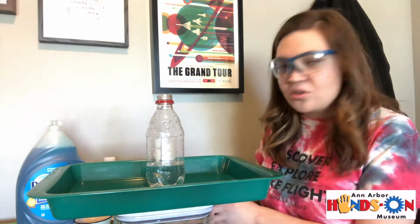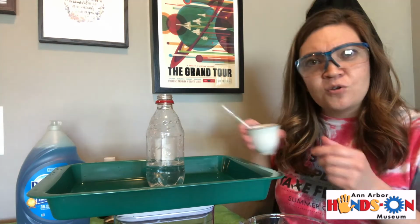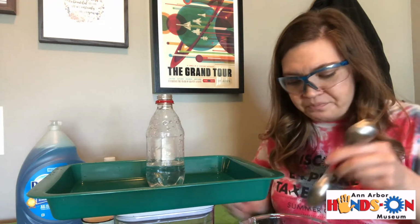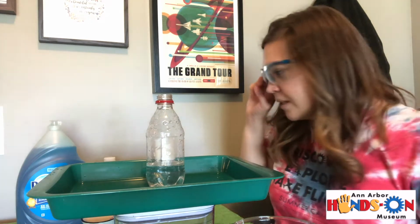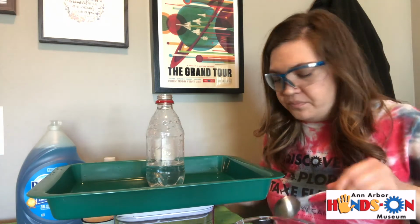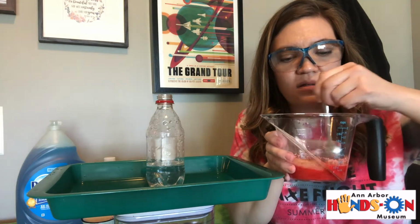And then what I'm gonna do in my other container is I've got about 3 tablespoons of warm water in here, and I'm gonna add a few drops of food coloring so that it makes it a little bit more colorful. Not too many, just a few. I'll stir that around so they mix together. And then I'm going to add 1 tablespoon of my yeast. And I'm gonna stir it up for 20 to 30 seconds.